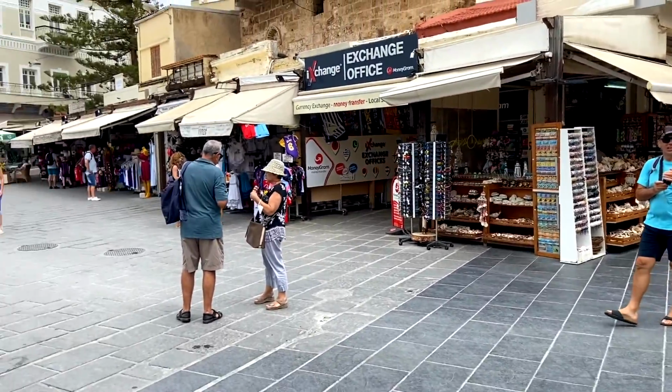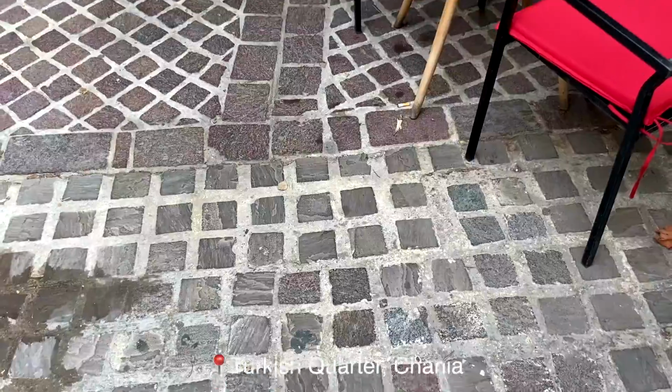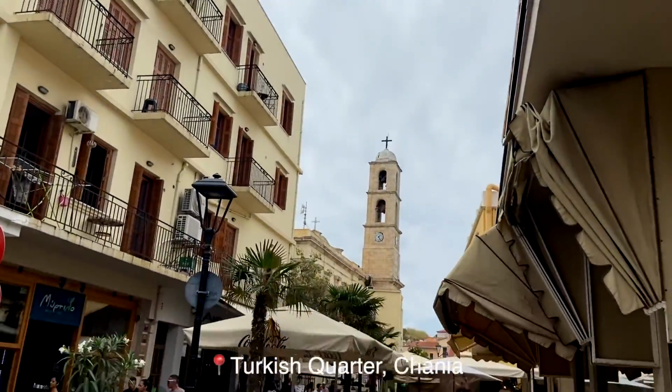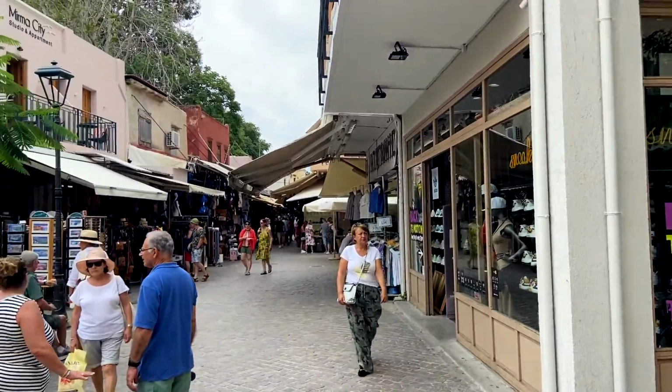Finally, on our way back to the car and on our way to the beach, we went through the Turkish Quarter. And honestly, that was the one that I found least interesting of the 3. But take a look and see for yourselves. This is the Turkish Quarter, and what I noticed is that all the buildings are more modern and not as pretty, honestly.